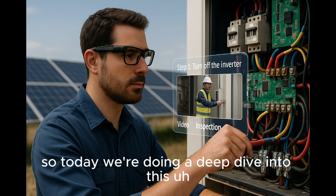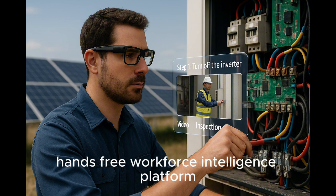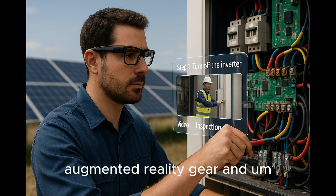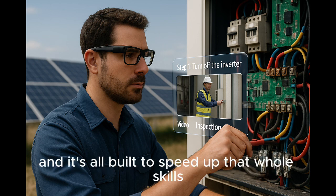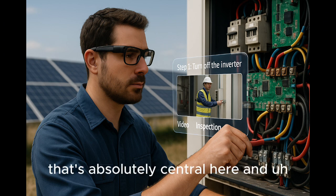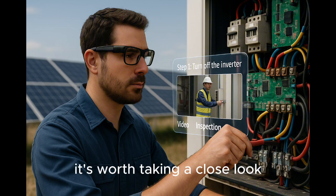So today we're doing a deep dive into this hands-free workforce intelligence platform. It's a mix of specialized AI, augmented reality gear, and these proprietary knowledge bases. And it's all built to speed up that whole skills to jobs to income thing. Yeah, that SJI pathway, skills, jobs, income, that's absolutely central here. And it's worth taking a close look.